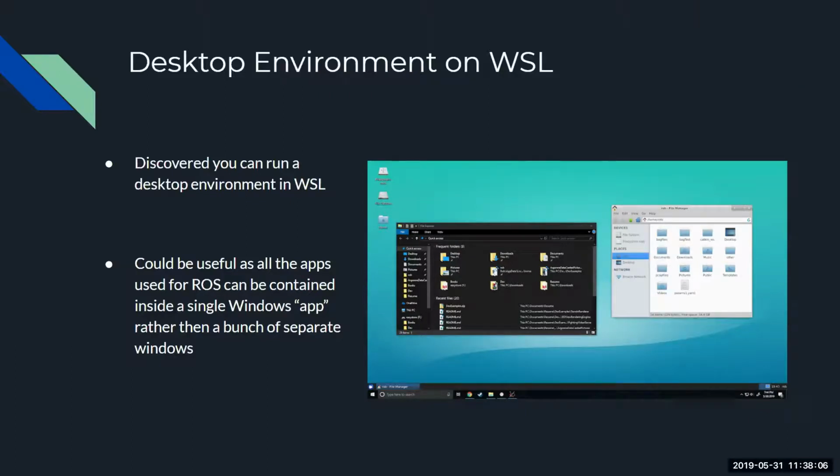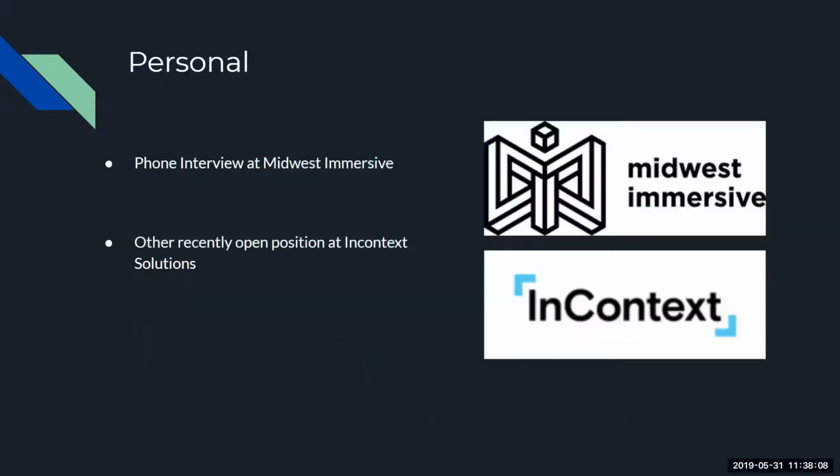Okay. And on a more personal note, I got a phone interview at Midwest Immersive, which is downtown. And there are also other recently opened positions at a place I've been applying to and being in touch with. Fantastic. Both those positions kind of fit the bill for me. At least it's pretty closely matched to my resume, I think. So there's that. That's great news. Yep. And that is my presentation. Cool. Thanks, Rob. Yep. Thank you.